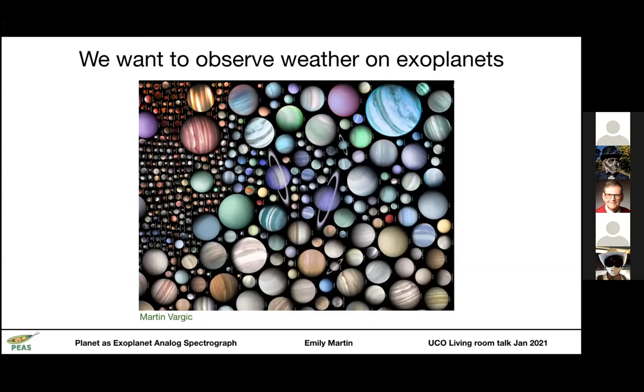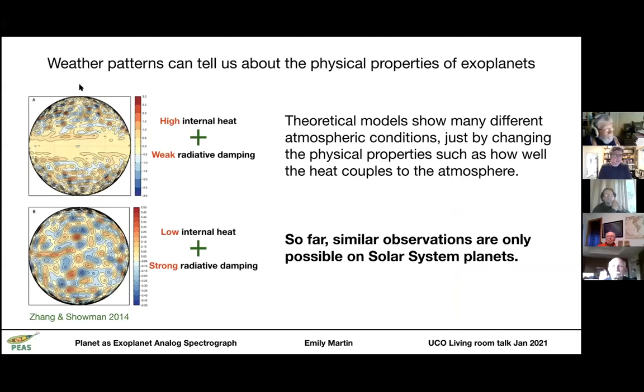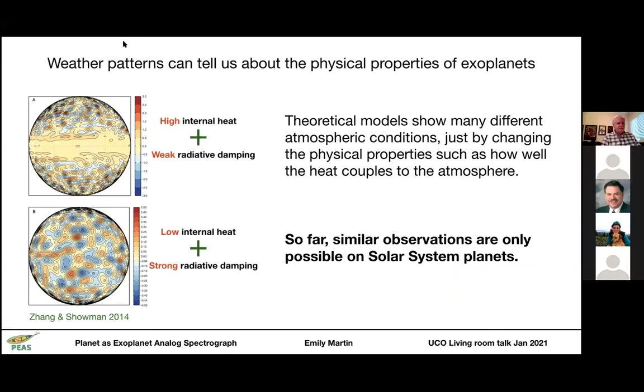However, studying weather on a world that is very, very distant from here is actually quite challenging. And so we actually have to turn a little bit closer to home to be able to do that more consistently. But when we are able to actually detect weather patterns, that can give us a lot of information about the physical properties of the planets themselves.